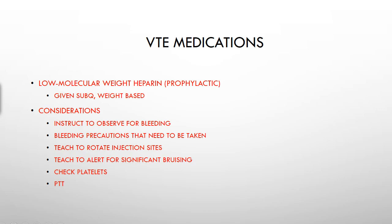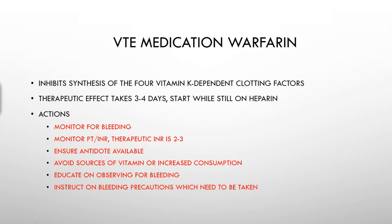If you're giving enoxaparin, which is Lovenox, you want to give that particular anticoagulant in the love handles. All other anticoagulants go in the abdomen. They go nowhere else.